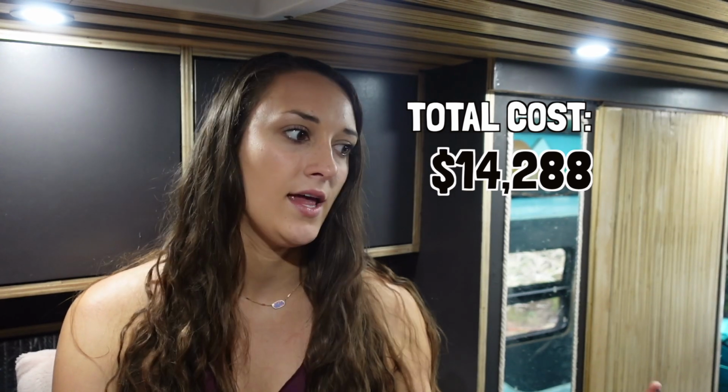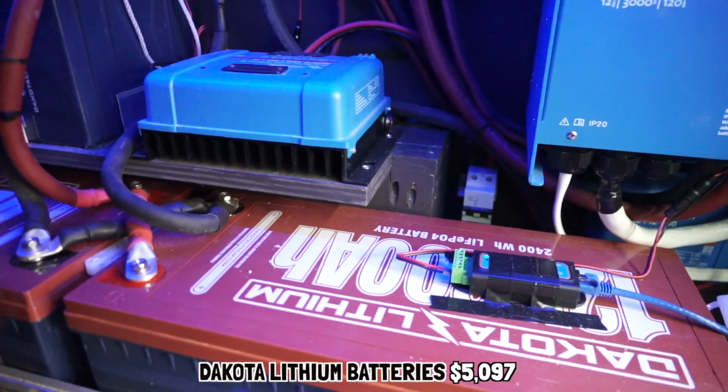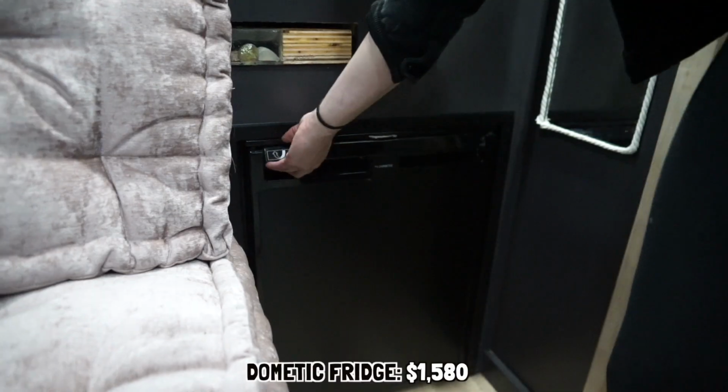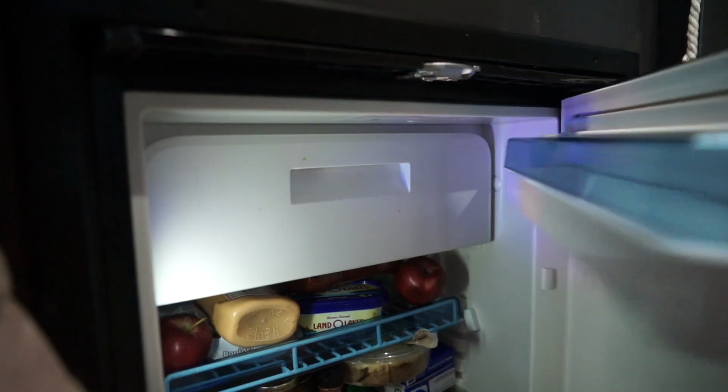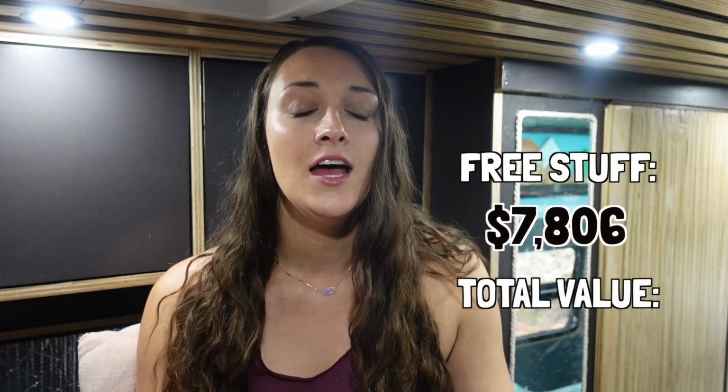$14,288. So that's just including all of the build stuff, everything inside of the van. So there's a sixth category on here, and that's for stuff that we didn't actually pay for. That is our Dakota Lithium batteries, our Furrion stove, our Dometic fridge, our RV filters, our kill mat, soundproofing. So yeah, the grand total for our free stuff is $7,806, making the total value for everything in here $22,094. So let's talk about the free stuff and how I think you guys can get it as well.